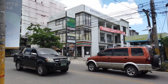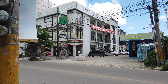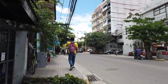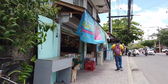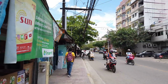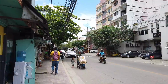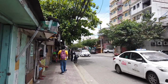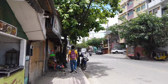That's the Mikey 365 International Education on top. So you can actually rent rooms there. On this side, there's a lot of eateries, you know, carinderias, roadside coffee shops. And this is the main street, Guadalupe. Yeah. This is still Birama.